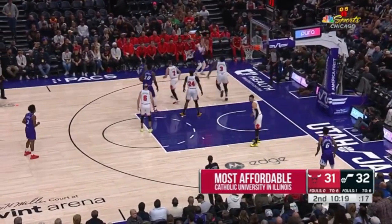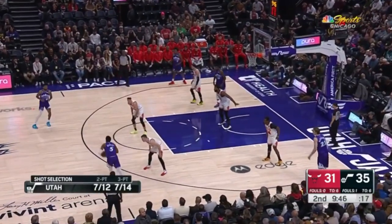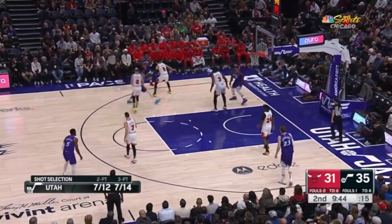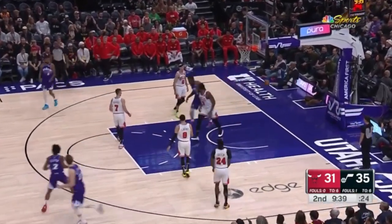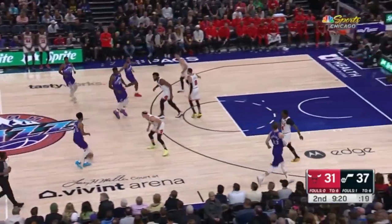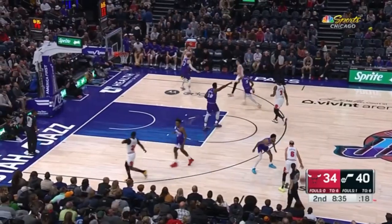Beasley, Markkanen, and Azubuike. Wide open. Lauri Markkanen again. Seven threes for Utah, five of them from Markkanen. There's Sexton over Lavine. Got it. The other side of the court. There's like four jerseys on that drive for Zach. Now Beasley.